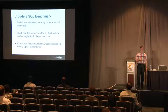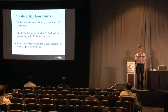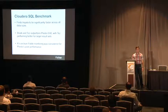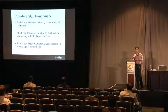And they also found, and this was kind of surprising to me, that it outperformed Presto, both Shark and Hive Tez. And they found that Tez overtook Shark with larger data sets because the container spin up and stuff didn't matter as much. The thing is that looking at their repo, they may not have optimized the queries for Presto. Presto has some limitations that could have hurt it in this case. I'll talk about that in a bit.